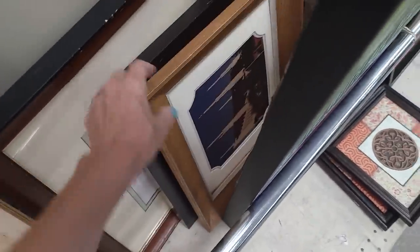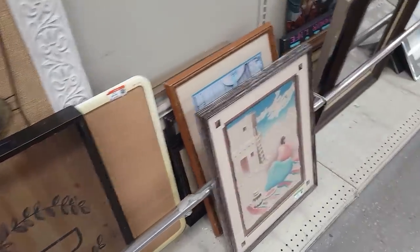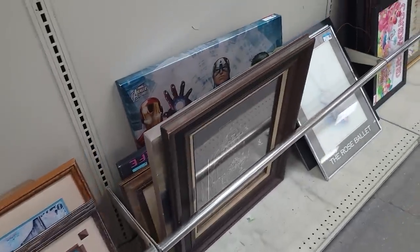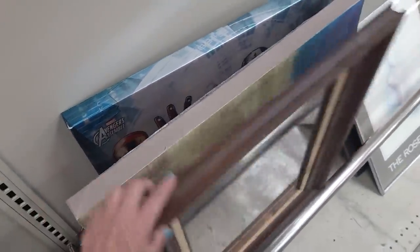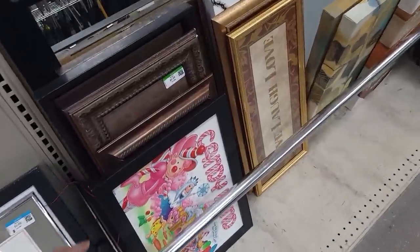Gosh, this happens every time. Stuff just falls at me. I pretty much always catch it though. Got a pretty good track record of not letting stuff completely fall apart.